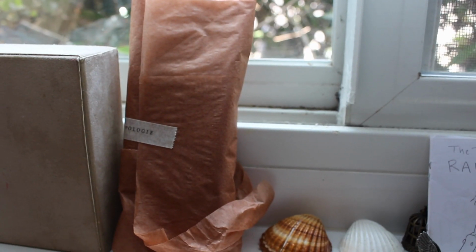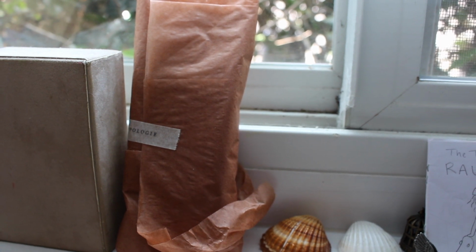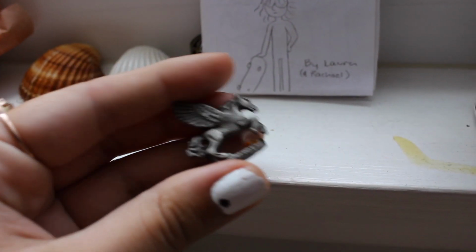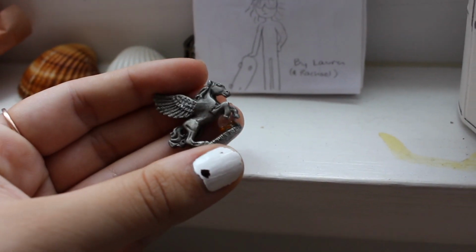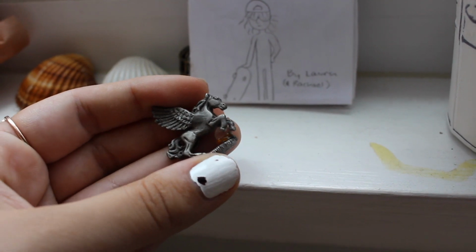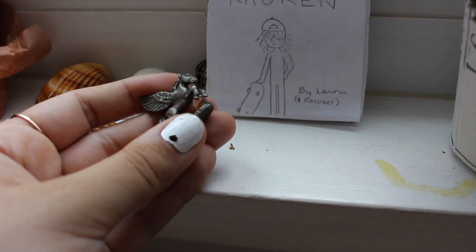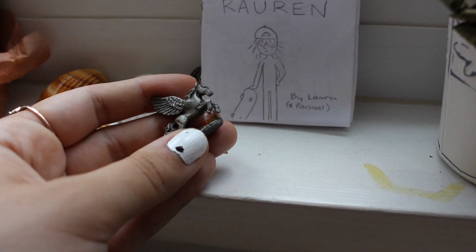Over here I have that same vanilla perfume. It's brand new because my other one is pretty much completely out, so I'm just keeping it wrapped up until it's ready to use. Right here I have this little Pegasus figurine. My uncle's crazy ex-girlfriend actually gave this to me, and for some reason I still have it, which I'm not really sure why, but it's just always been on my windowsill for some reason.